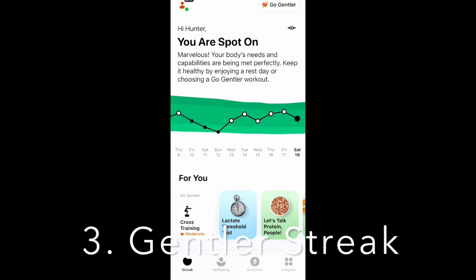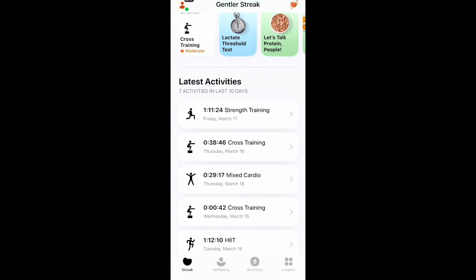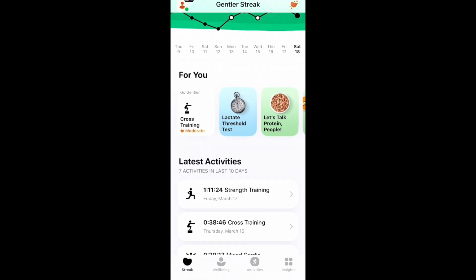So the main landing page just has some simple information. It just summarizes your activities down at the bottom, and we'll look at that in a second.